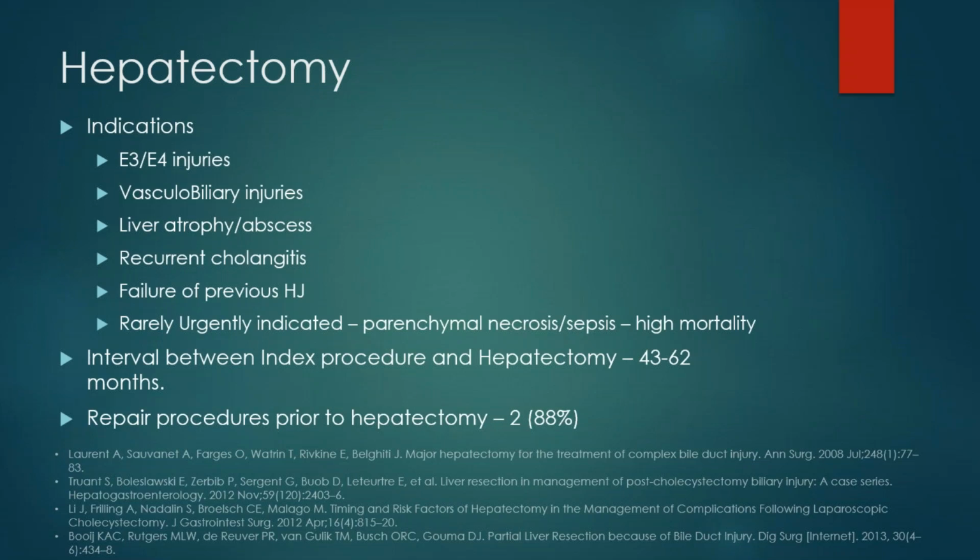Very, very rarely are these indicated in an urgent fashion, and there were very few cases published performed in an urgent fashion, and they had a high mortality. The usual interval between the index operation and hepatectomy is anywhere from 43 to 62 months. And most patients would undergo at least 1 to 2 repairs prior to getting a hepatectomy.